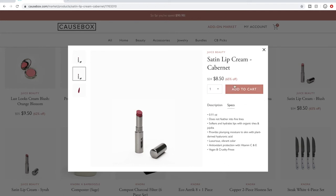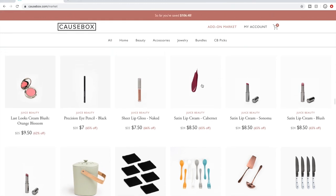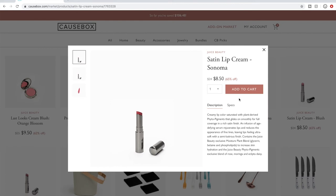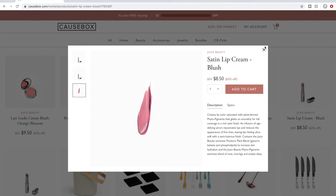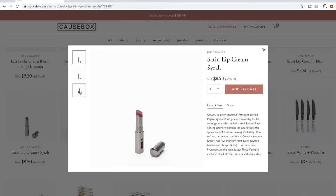I am going to add this to my cart and look into reviews on that later. And then they have the same thing in this color, Sonoma, and then in this color, blush. Those are all pretty colors, really, really pretty. And then in this color, Sierra?